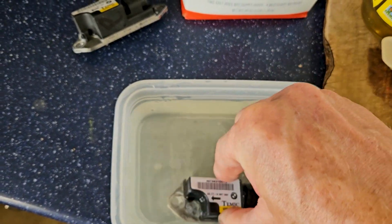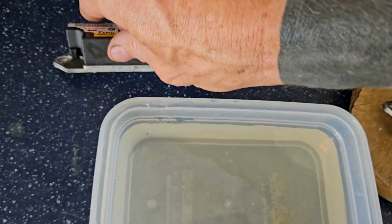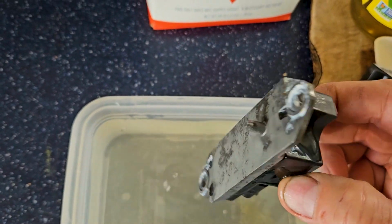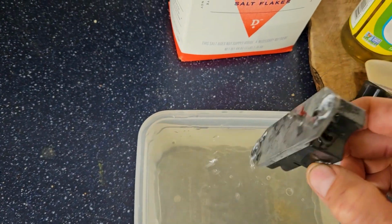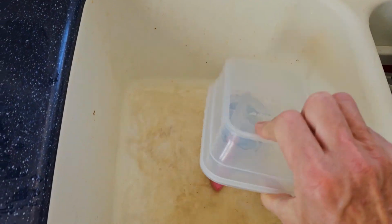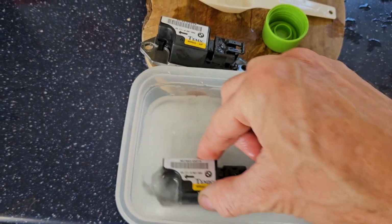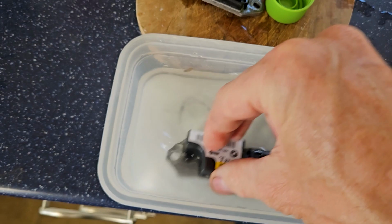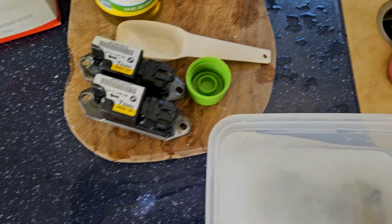And then what you want to do after you're done is neutralize it with baking soda. That'll neutralize this after. All right, now we've got some baking soda and water to neutralize that. Neutralize this one. These were soaking wet before, so don't worry about me getting them wet.